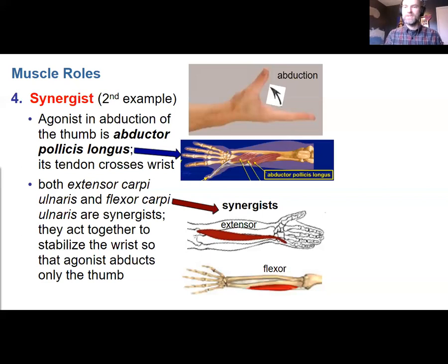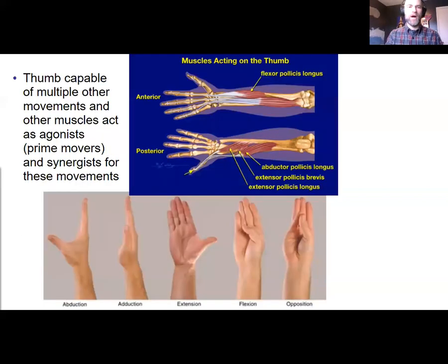The thumb is a good example too, because you can do a lot with your thumb. The takeaway here is that depending on what you're doing, these different muscles can act as synergists or agonists or antagonists. Again, we don't need to know these specific muscles of the forearm just yet, only know that their role changes depending on what you're doing with your thumb. The thumb is just such a good example because you can do all these crazy things with it. Remember, you have that nice saddle joint down here that allows that range of motion in a couple different directions.